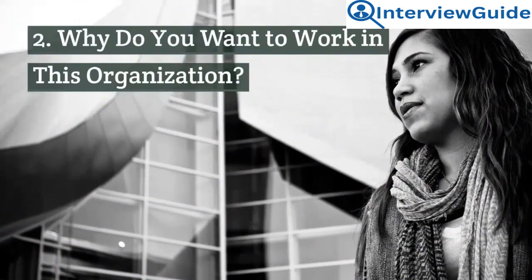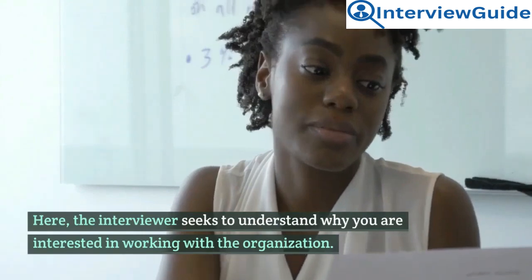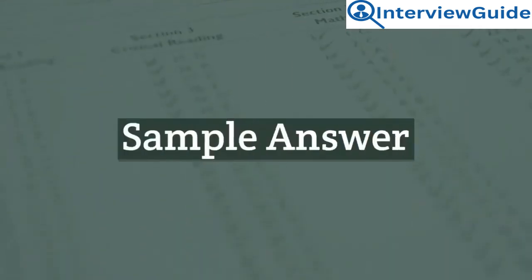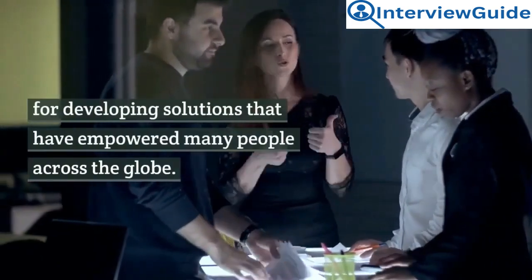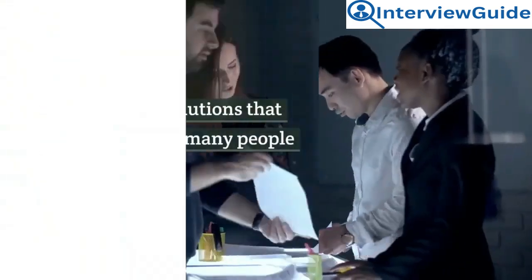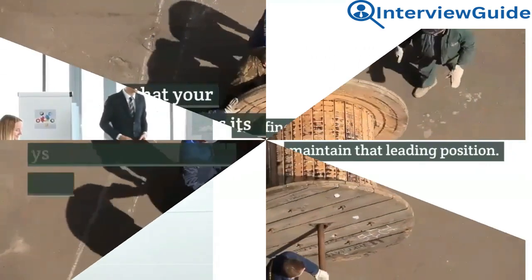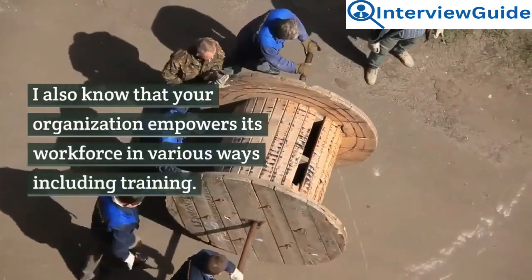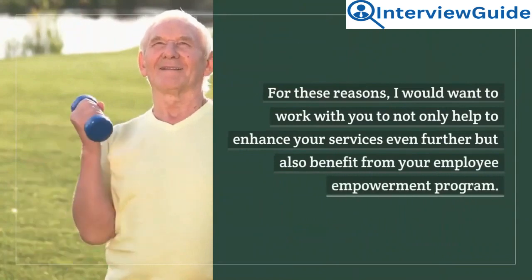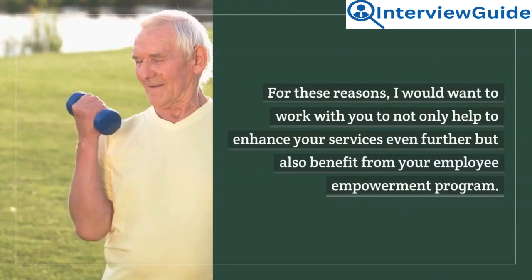2. Why do you want to work in this organization? Here, the interviewer seeks to understand why you are interested in working with the organization. Sample answer: your organization has made a name in the industry for developing solutions that have empowered many people across the globe. It refines and improves its processes to maintain that leading position. I also know that your organization empowers its workforce in various ways including training. For these reasons, I would want to work with you to not only help enhance your services even further but also benefit from your employee empowerment program.